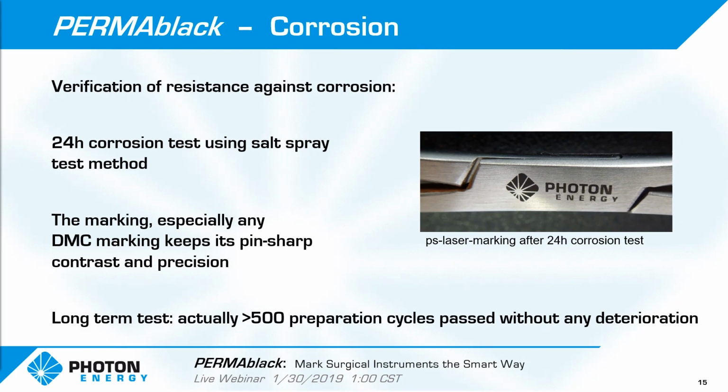Now what does that mean? First, you do not need to passivate after laser marking. You only must perform a thorough base passivation of the instrument and then laser mark it. That's it. And second, if you have the requirement from your customer to passivate after laser marking, you can do so as well.